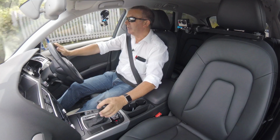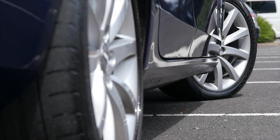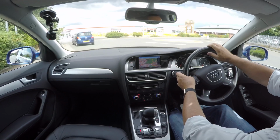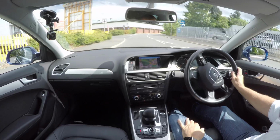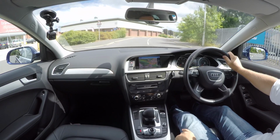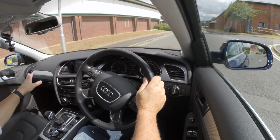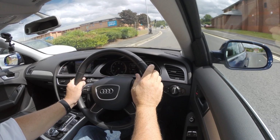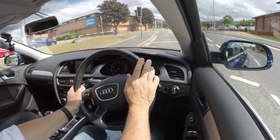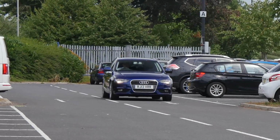Lovely cars to drive. Got 10-spoke alloy wheels. We've got this Trigon, I believe is the correct name for it. Trigon aluminium plate around the gear tunnel, on the dash and on the door cards. We've got electric door mirrors, electric windows, electric boot release.